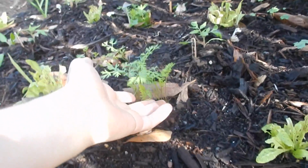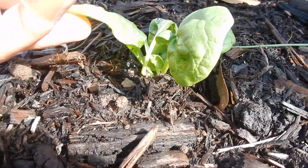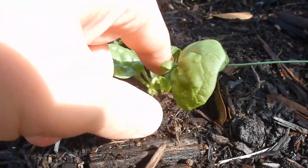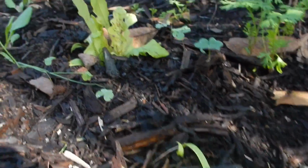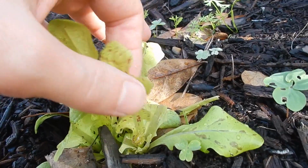And then look at these carrots. Nice and sprung up, looking great. Well, I think this is spinach right here. We're still getting, surprisingly, a little bit of spinach because it's been hot. We have our lettuce here. I can always forget, some kind of oak lettuce doing well.